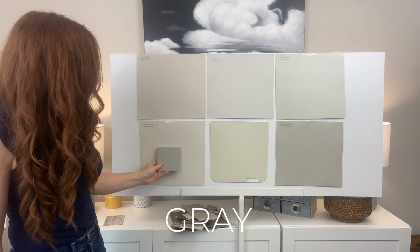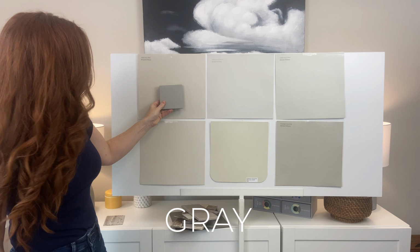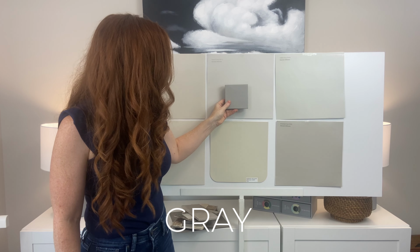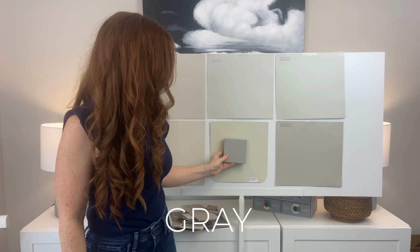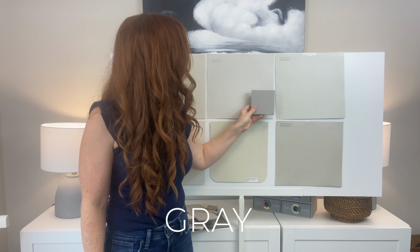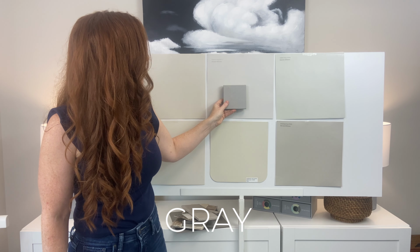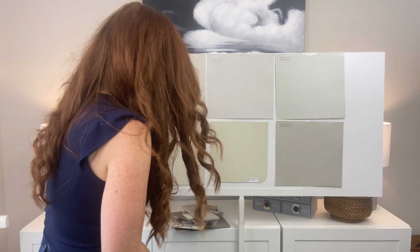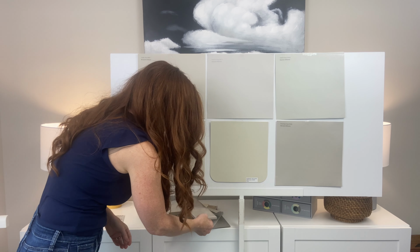Let's see, that's a little warm. A little warm, looks a little too pinky in comparison. Much better, the violet's connecting more there. No, nope, nope. Our best bet was there, and I think you could pull that off, but I'd love to see a little bit more gray, more of a warm gray with a violet undertone would be nice.